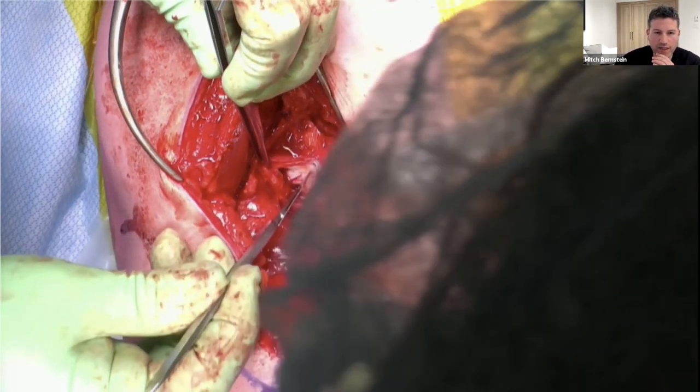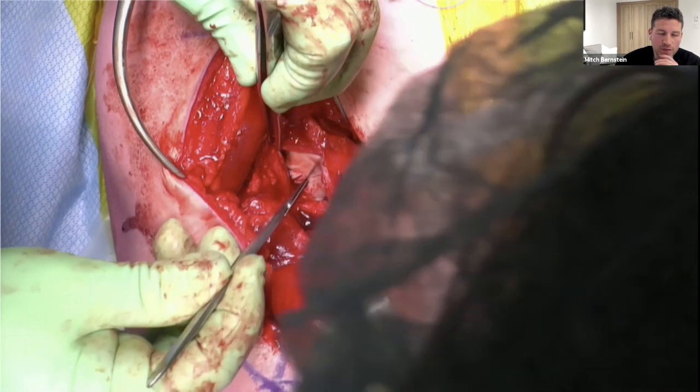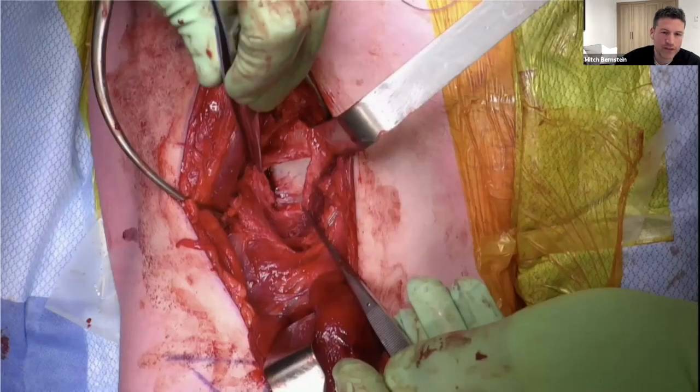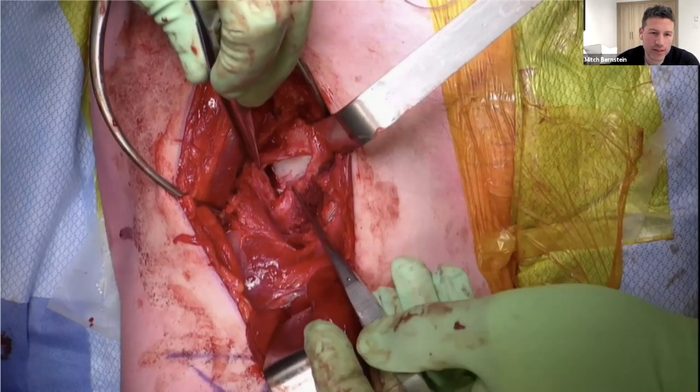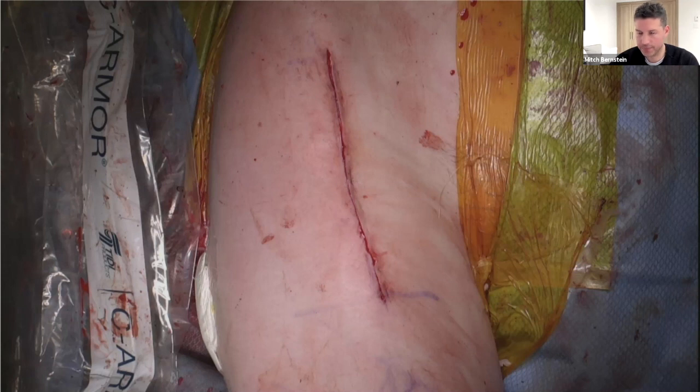Obviously, when you're going cranially, you want to make sure you avoid the labrum. So I take a look where the labrum is, and then I'll stop just before. Obviously this is just the vertical limb, the T or H shape has not been performed. And that's the incision at the end of the case.